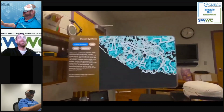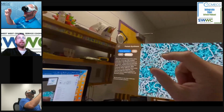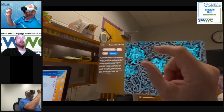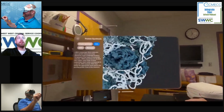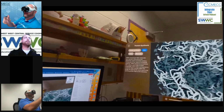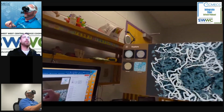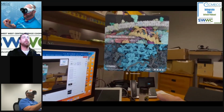Protein synthesis here, we can look at this whole thing. We can look at ribosomes. It gets even a little bit more detailed at RNA. And again, it kind of focuses you in on a different part of it, yet all the while giving you background information along with it. So that's another kind of cool app that you can get.